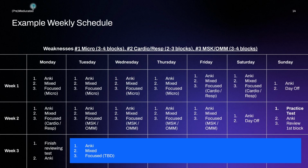I still recommend doing your Anki on your day off because it just keeps accumulating. Anki does not care about your mental health. Sorry to say. But if you keep following this schedule through week 2, you'll notice we eventually switch into our MSK OMM focus blocks. We do 4 of those and then we're done. Since we're finished and it was almost time for us to take a rest day anyways, we'll go ahead and take a rest day 1 day early, still doing our Anki.